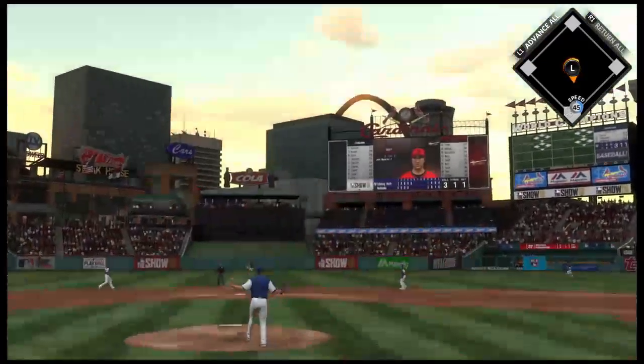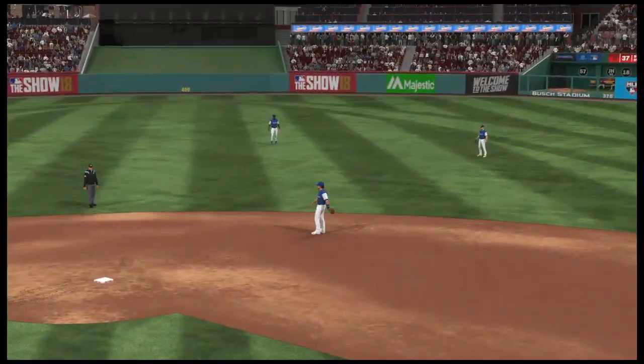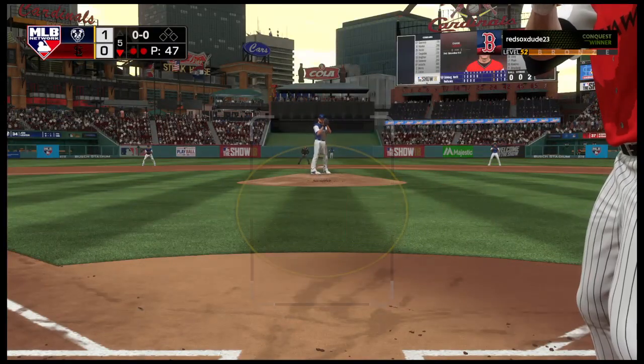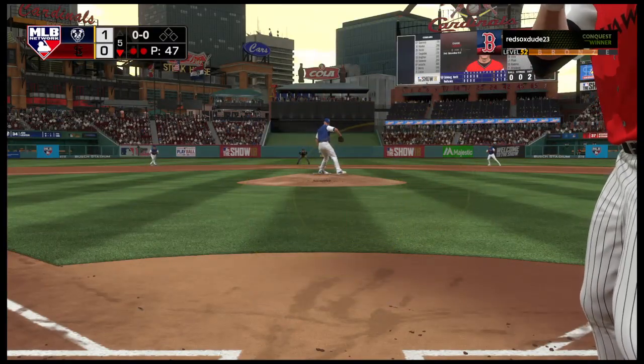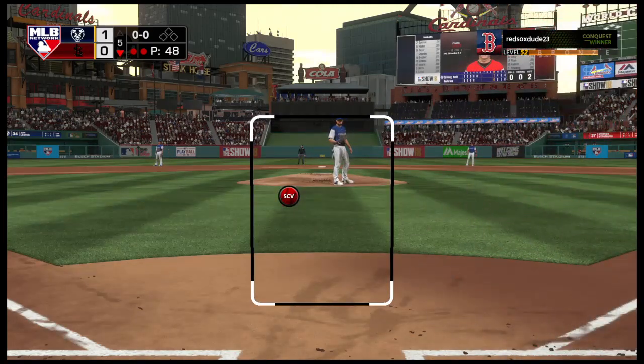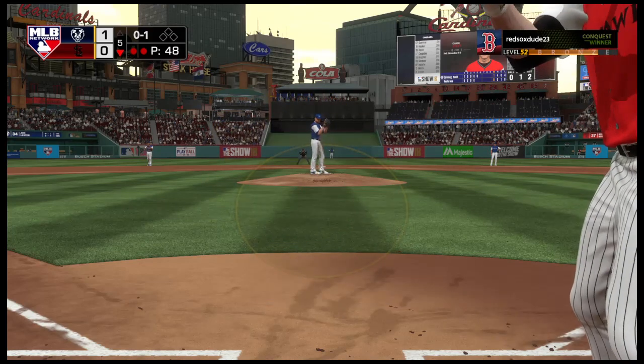Hit fairly well out towards straightaway center. Dozier is under it, and he brings it in for the second out of the inning. In is the second baseman, Chase Utley. He's 0 for 1 after grounding out in his only trip to the plate so far. Sends that one out of play for strike one. Bases are empty here with 2 men out.